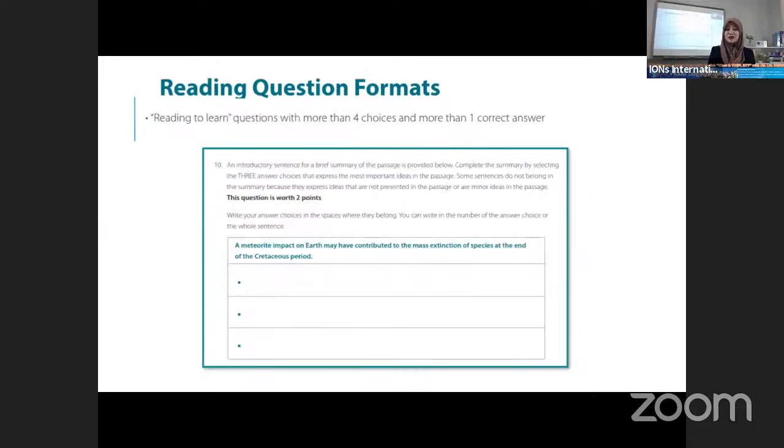Next is the reading to learn questions. Now in here we have more than 4 choices and more than 1 correct answer. This kind of question usually happens at the end of the reading passage. So question number 10 is almost always like this. Now, this is the type of question that deals with the main idea. So this is the summary question. Basically, pick 3 options that best summarize the whole entire passage.